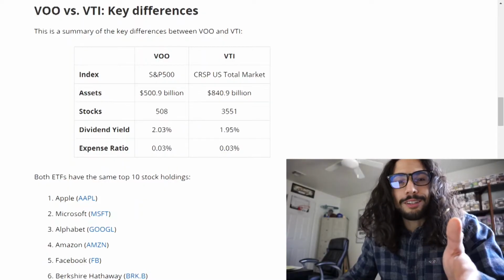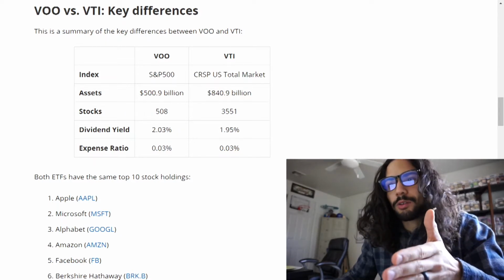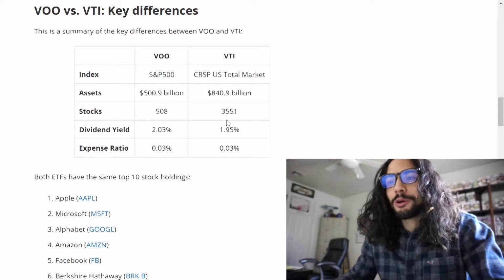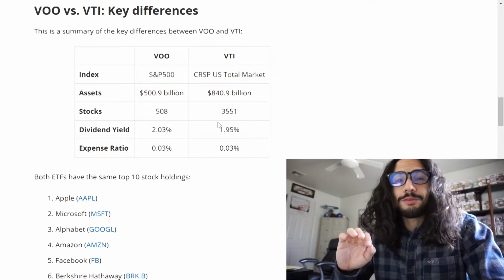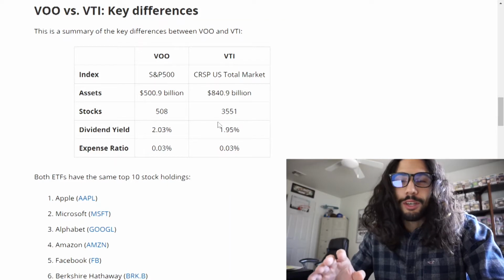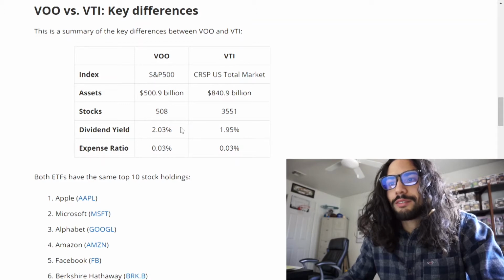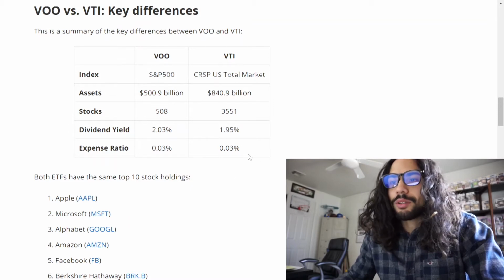And these are both by Vanguard if you did not know that. Stocks in VOO: 508, stocks in VTI: 3,501. So wow, right? Tons of diversification. That's because VTI has exposure to both mid and small caps, whereas VOO is just large cap. Dividend yield is similar. We have 2.03 in VOO as opposed to 1.95 in VTI, and then the expense ratio is exactly the same at 0.03%.